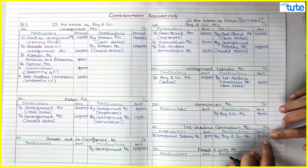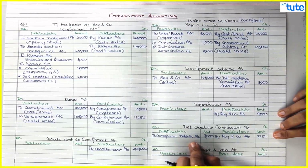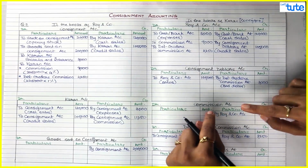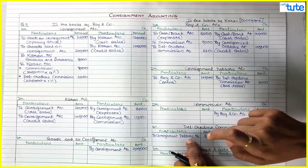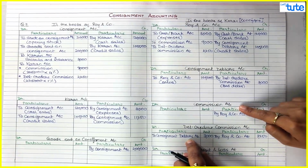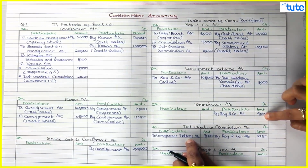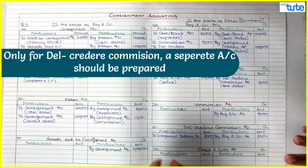but in that responsibility we have incurred or suffered a loss of bad debt, so that is adjusted against this income. That is why we debit the bad debts to the Del-Credere commission account, and for that purpose we prepare the commission account and Del-Credere commission account separately, because bad debts will not be set off against the normal commission. Normal commission is not for the collection responsibility, so we'll keep the normal commission account separately. If there is any overriding commission, that will also go to this commission account, but for Del-Credere commission you open a new account called Del-Credere commission account.